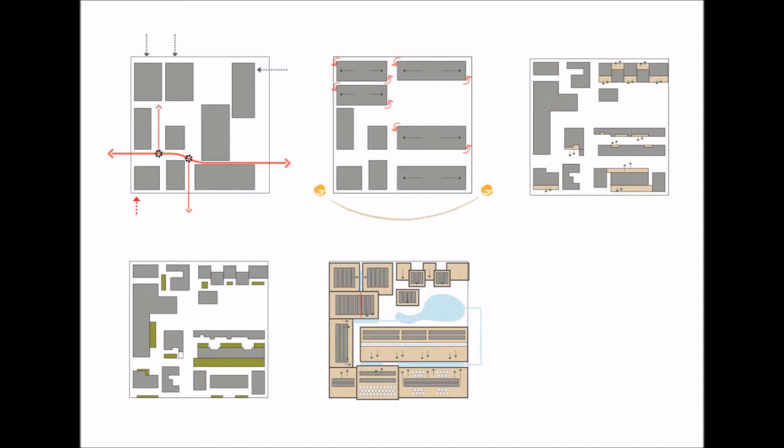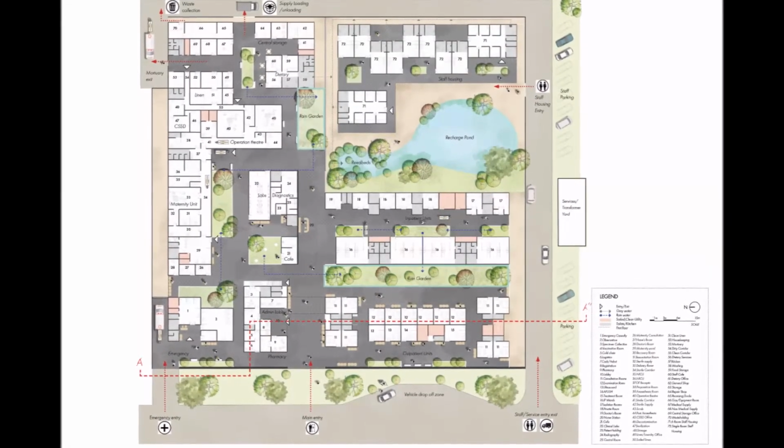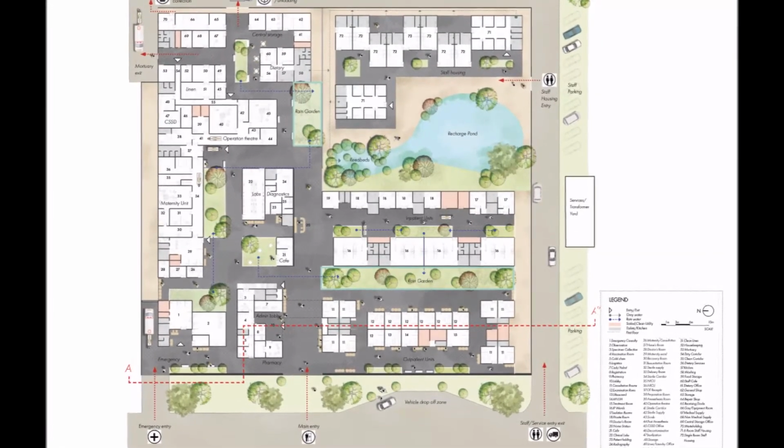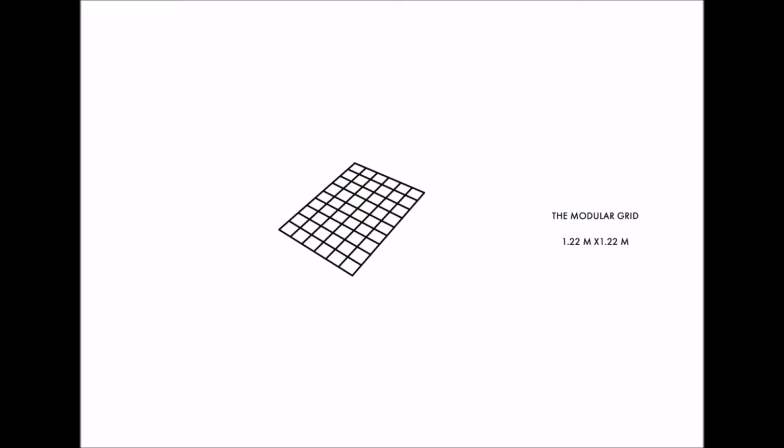The roof area was maximized for shading and harvesting rainwater. All the units follow a modular grid for ease of prefabrication. The plan reflects this idea of a hospital with no corridors, relying on naturally breathing structural systems. The main structure comprises prefabricated lightweight steel sections with infill panels.